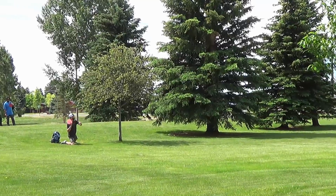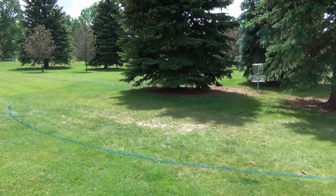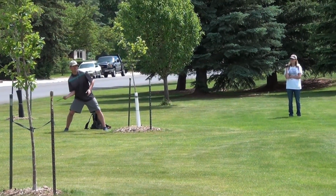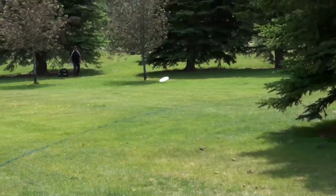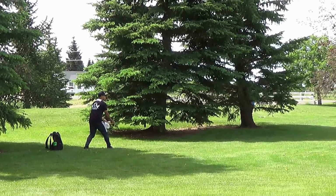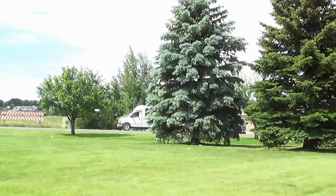This is a tough line for Tyler. He's got the trees on the left and that tight little triangle of trees by the basket, but that's really well done. That was a great shot. Here's Justin. Similar sidearm line, but doesn't need the flex as much. Perfect. And you're just jump putting. That shows how good that drive was.